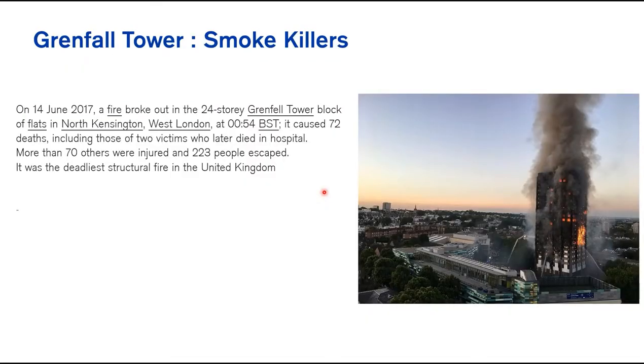Next, I'll touch on the fire-causing risk scenarios itself. So this may not be industrial related, but it gives a very good example of how fire can cause a catastrophic situation. So in 2017, a fire broke out in the 24-story Grenfell Tower in London. It caused 72 deaths, including two of the victims who died later in the hospital.